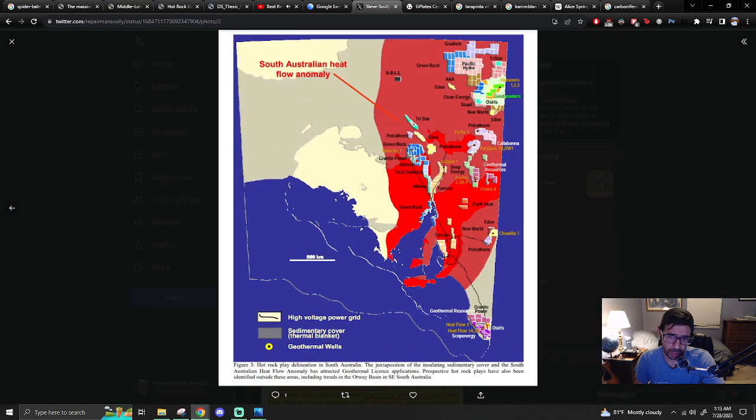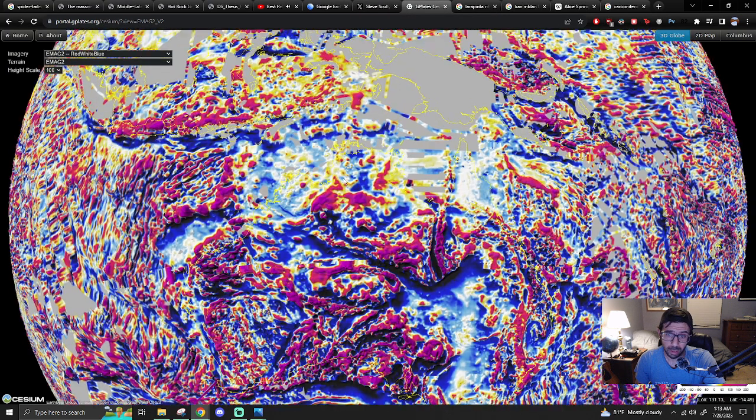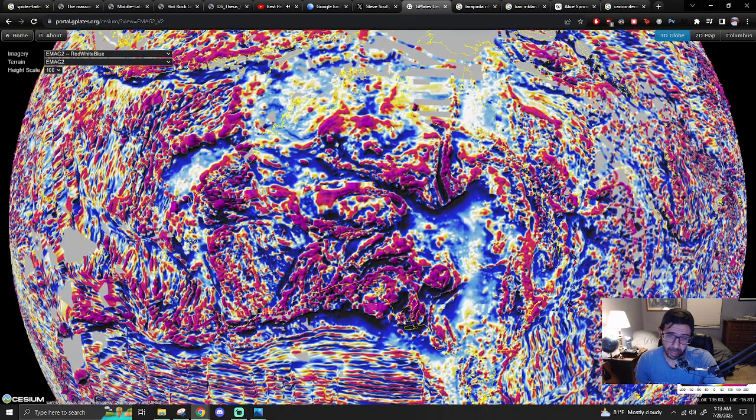Then there's this highly South Australian heat flow anomaly in this region. This was based on geothermal energy, so that's kind of what the paper is focused on. But it just had that map. So down there, it's also hot.